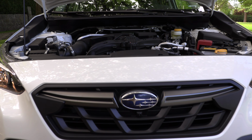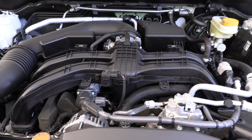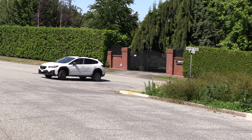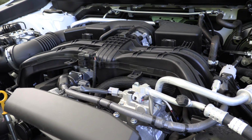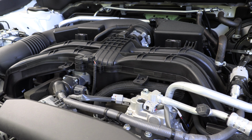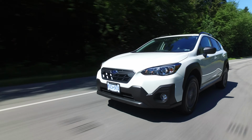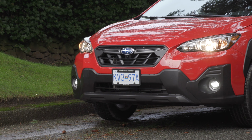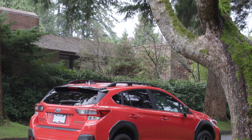The Crosstrek has 3 powertrain options. The base is a 2-liter 4-cylinder and a CVT with a 6-speed manual transmission available. It has 152 horsepower and 145 pound-feet of torque. There's a 2.5-liter 4-cylinder engine only sold with the CVT. It has 182 horsepower and 176 pound-feet of torque. In Canada, this engine is available on the Outdoor and Limited trims. In the US, it's the Sport and Limited.